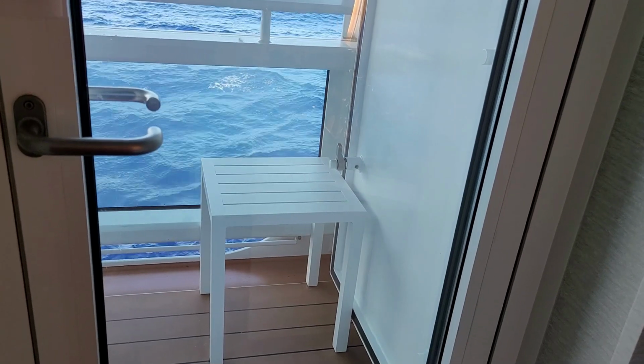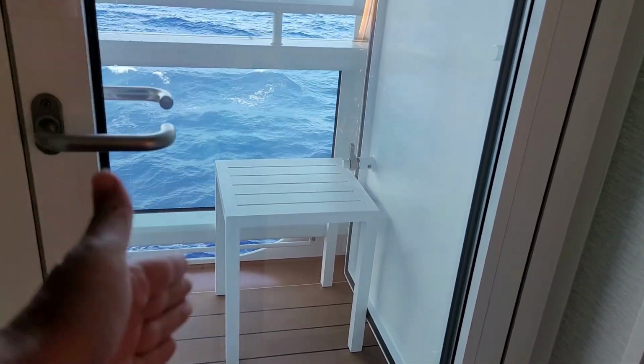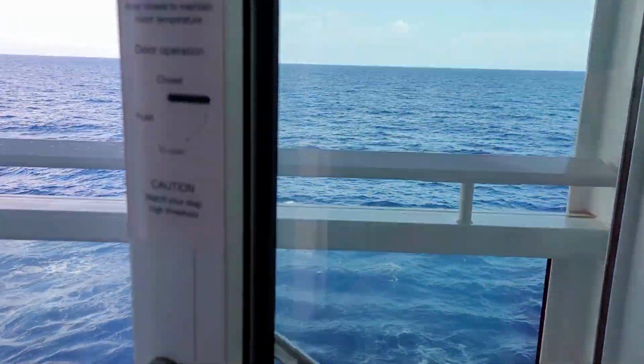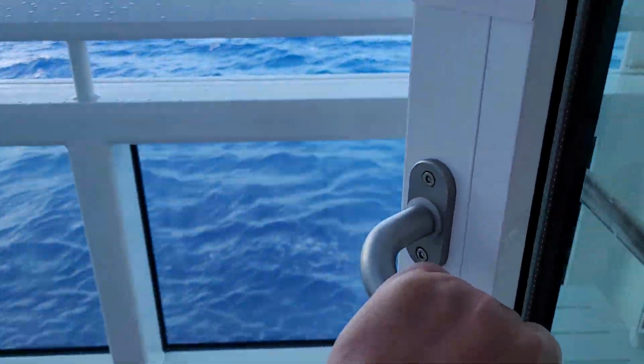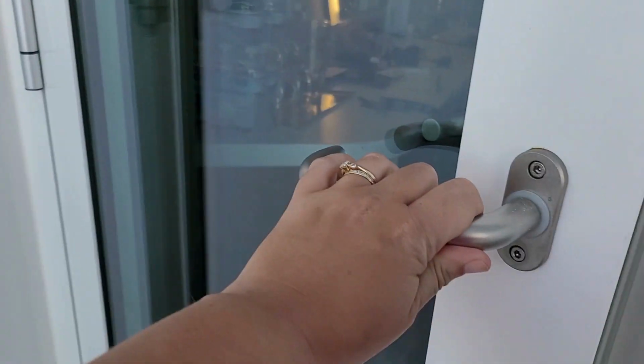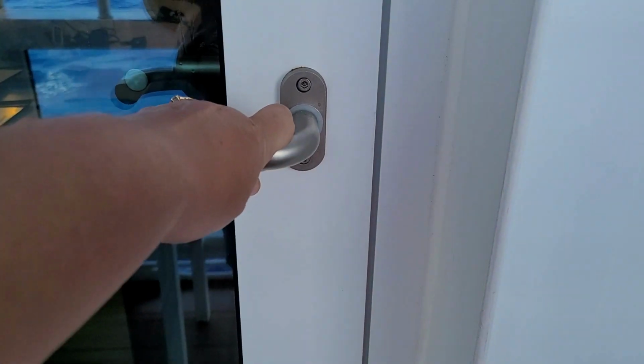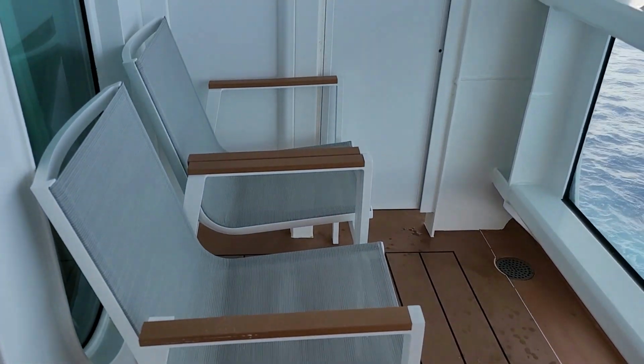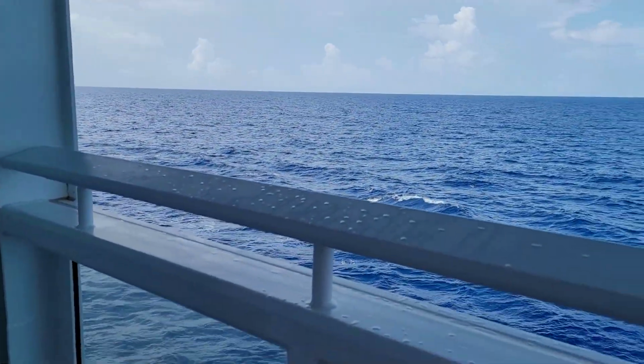And to finish up the cabin tour, we got the balcony. Just push the door. Door's a little bit heavier on the cove. And there we go. Try not to make it too loud. But yeah, here's the cove. It is a little bit smaller. But you know what? This view makes it all worth it.